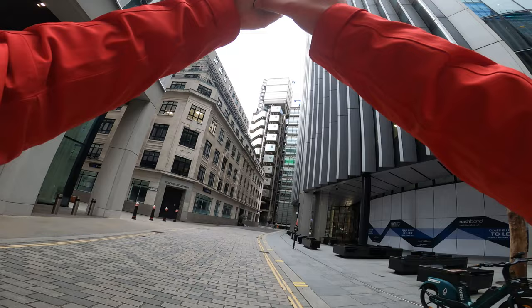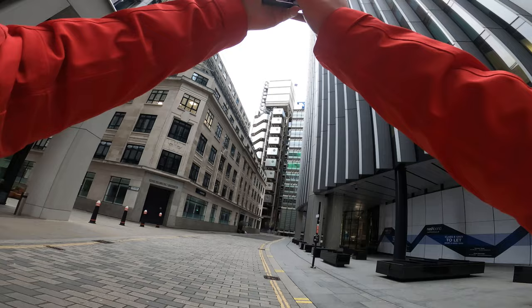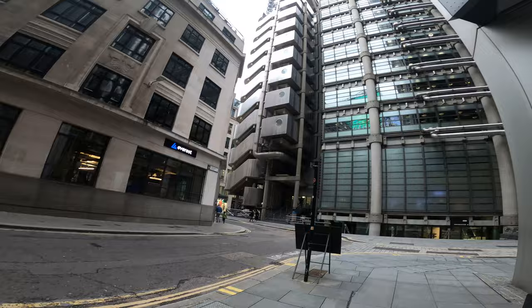Details are quite cool. I like the silvery metal look. I think this building is called the Lloyd's Building. Always been a fan. Let me walk in this direction a bit more and see what kind of shots we can grab over there.